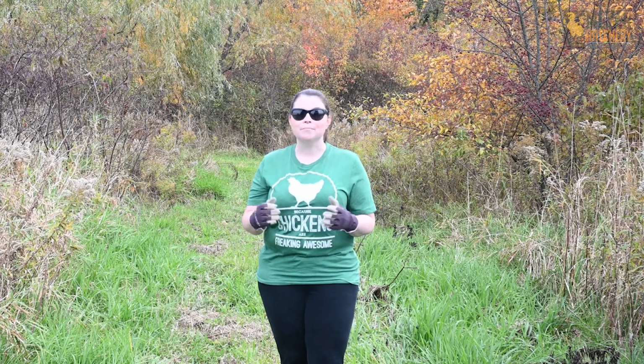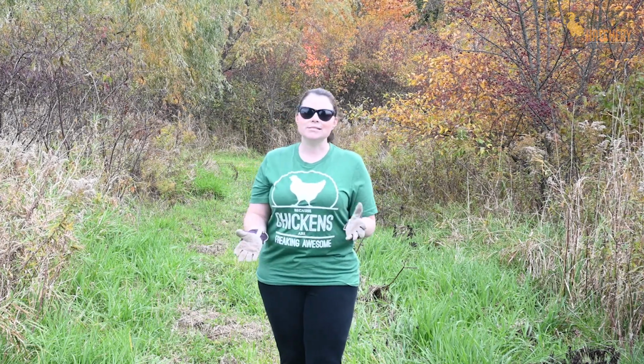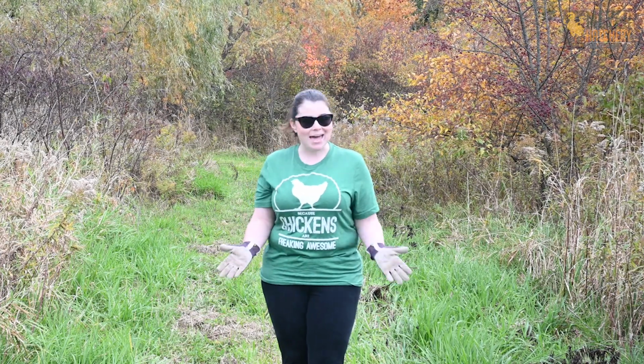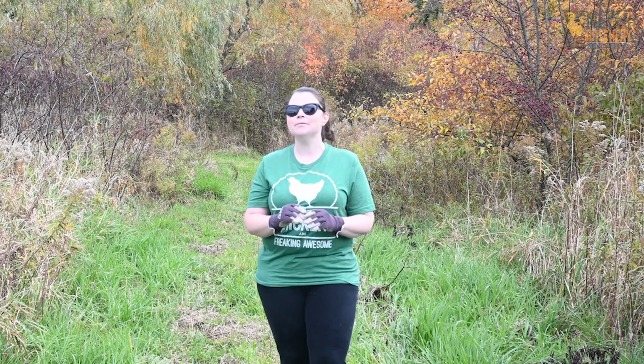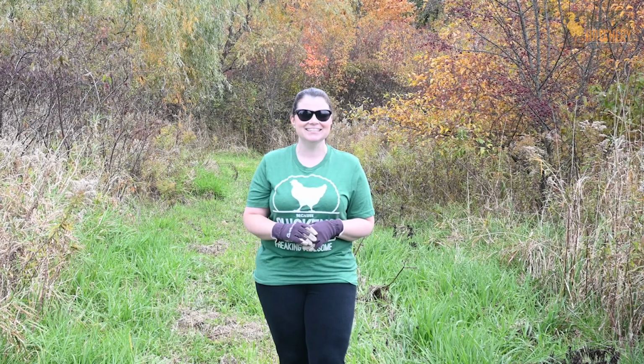The type of treat that I'll throw out will usually be some scratch or cracked corn or some mealworms. I make sure not to throw too much out because we don't want to have a lot of excess in the coop, but they're treats. Your flock will eat them in 30 seconds flat.